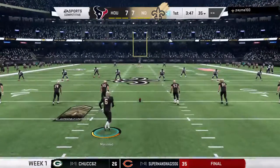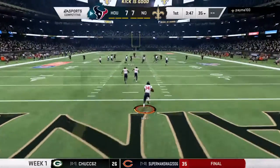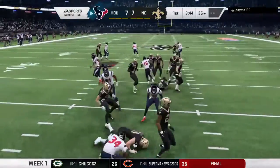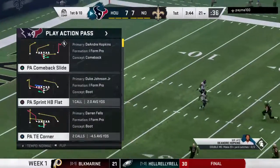Each team's had it. Each team has scored. 7-7 here as the kick's away. That'll be taken in the end zone. And he's able to get it across the 20, but not by much, as he's marked down at the 21-yard line.